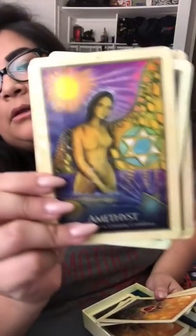Let me see if there's not so much in this deck. I don't know. There's just something about his artwork I really like. The Art of Love Tarot is a really good one. You'll see that one. It's popped up in previous client readings. But that is the Gaia Oracle.